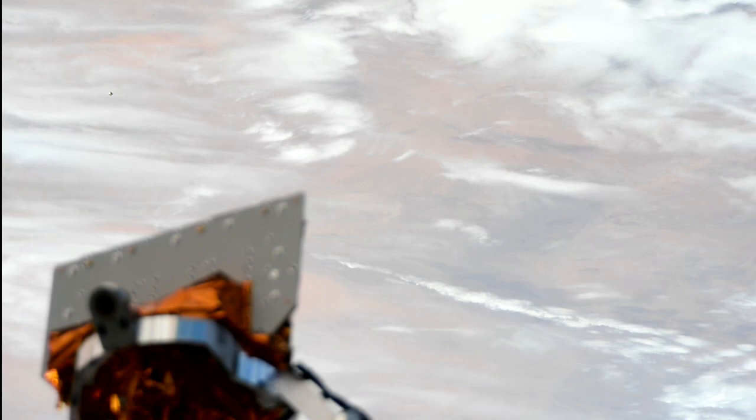And we are starting to get some of our first views of Progress 81 as it closes in on the International Space Station. It is that small dot you see on the upper left of your screen there. We will continue to see it grow larger and larger as it narrows in ahead of docking scheduled at 8:03 a.m. Central Time. Past the 3 kilometer mark, closing rate is 7.7.